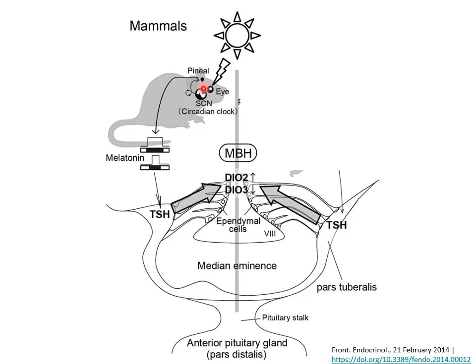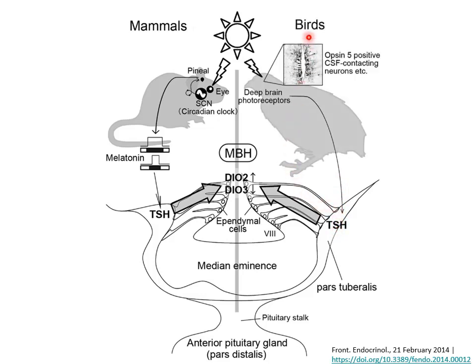That's mammals. Do birds work similarly? Well, in some ways they do. TSH works on the pars tuberalis, affecting deiodinase 2 and 3 in birds as well. But the control of that TSH isn't quite the same. In birds, the pineal may be far less important, and birds have relatively thin skulls, and there seem to be deep brain photoreceptors, so different from the photosensitive ganglion cells that we saw in mammals, but there are deep brain photoreceptors which may well mediate this light sensitive response of TSH within the pars tuberalis and then affecting T3 levels within the hypothalamus. So birds and mammals may have similar hypothalamic mechanisms, but how they detect the light, or the light-dark cycles, may be rather different.